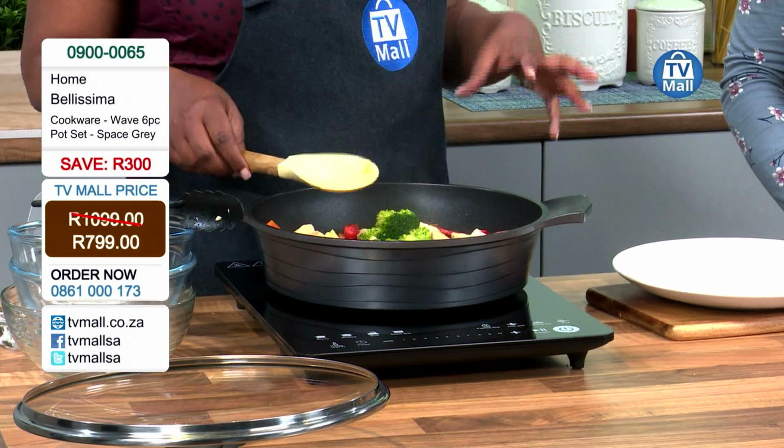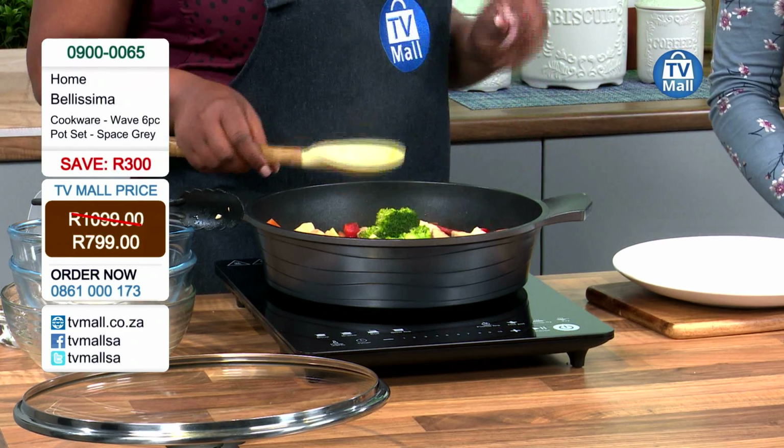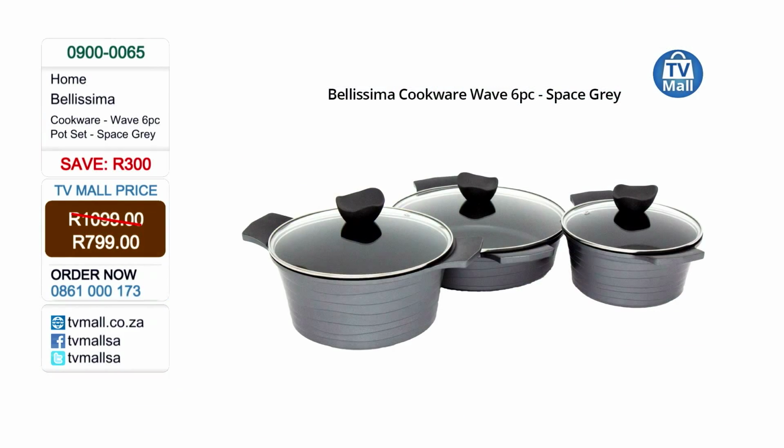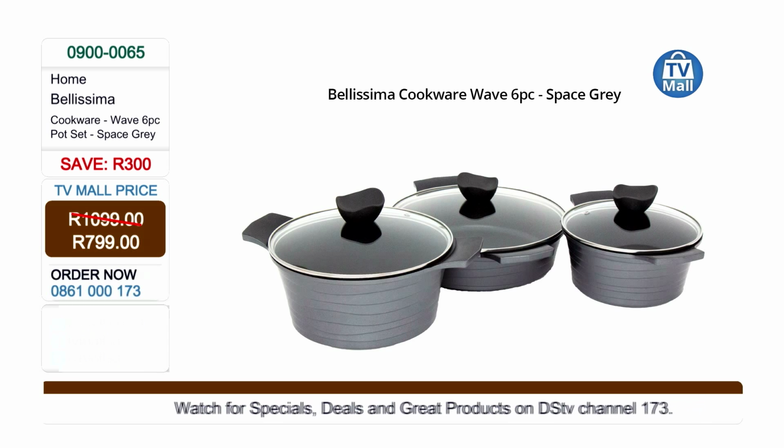And the fact that they look so pretty is a definite plus. So you're cooking with confidence as well, and you're cooking in style because it's designed in an elegant manner. It's got these waves incorporated over here, and it's in the color space gray. I really like this color as well because it goes with anything in your kitchen.